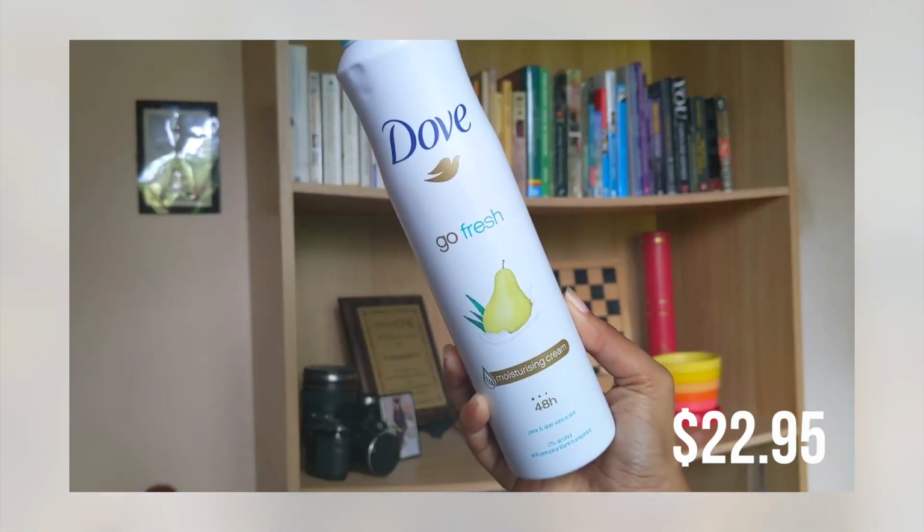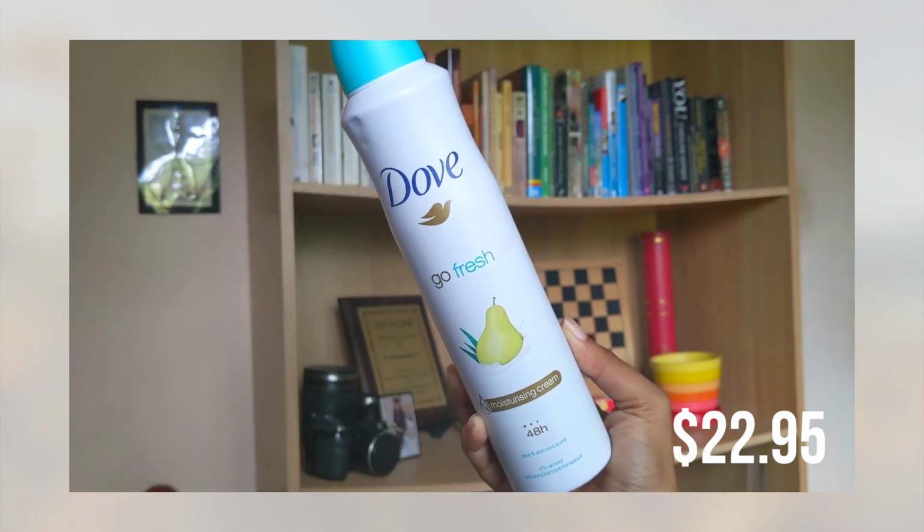So we're down to the second to last item. The second to last item I have here is the Dove Go Fresh moisturizing cream. So we know this is the Dove dry spray basically, and you would have seen this in my last haul, because I think so. Actually, no, I lied, this wasn't in my last haul, right? So I'm currently using this, and I would have bought it the previous time I went to Pennywise, which was last year.